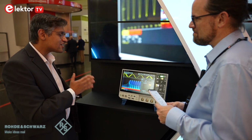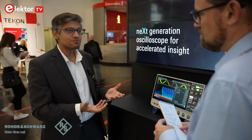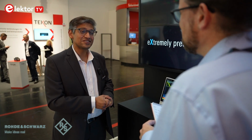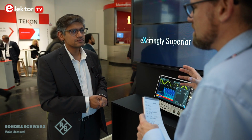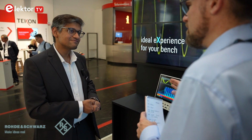So we try to work a lot on the UI to make it easy and simple to navigate, and also to get to the signals that users are most interested in, to find out what's actually going on on my board, rather than actually learning a new instrument as well. Now there's a whole host of advanced technology in here and measurement capability. What sort of price range or price class does this type of oscilloscope come into?